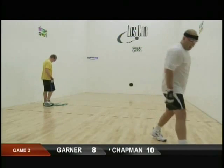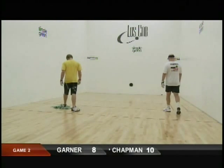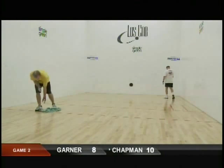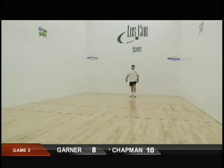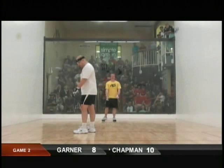Allan diving in the front right portion of the court, and then Dave sending him all the way back into the deep left corner. This is quickly becoming an instant classic, Dave. This is all you could hope for in a final. This is what you usually see when these two match up. As of late, we've seen scores like this. 11 serves 8, Dave Chapman in the lead.